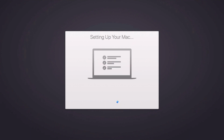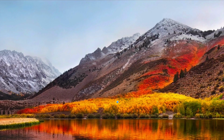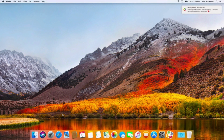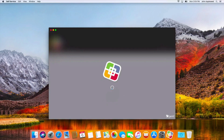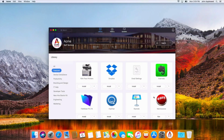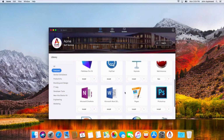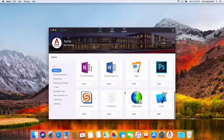The Mac now talks back to Jamf to apply configurations, security settings, and install any apps that IT defines. And in addition, our self-service app catalog is installed. This is a place where end users can get the tools and resources they need without having to submit a ticket to IT. Now, this is a great experience for the end user and a great experience for IT.